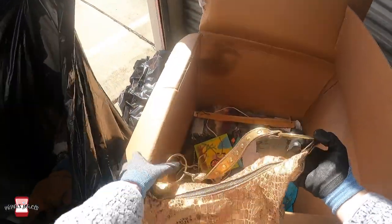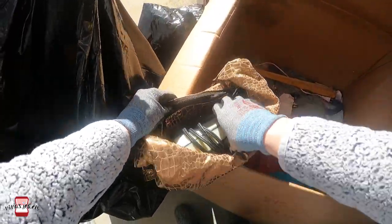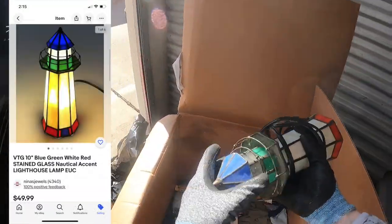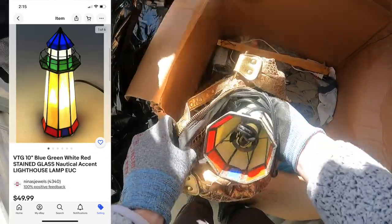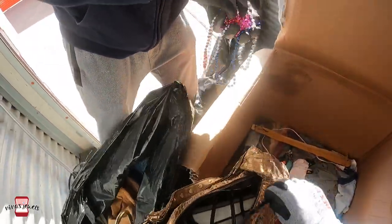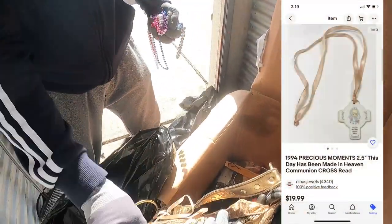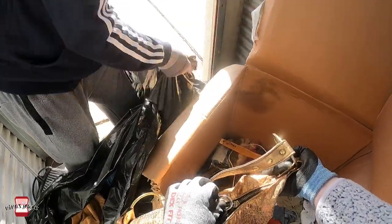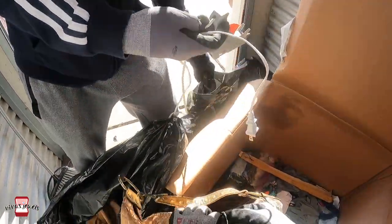Another gold bag. Oh, there's stuff in it. Yeah. All her purses are full. It's got a breakable something in there, a lamp. A lighthouse lamp. Huh. Might just put it back in there. Alright, I'm putting the lighthouse back in there. Oh, 20 grand beads. No, we don't need those. Baby necklace. Yeah, that's Precious Moments. Beads are gone. Hot glue gun. Probably don't need that. Garbage.